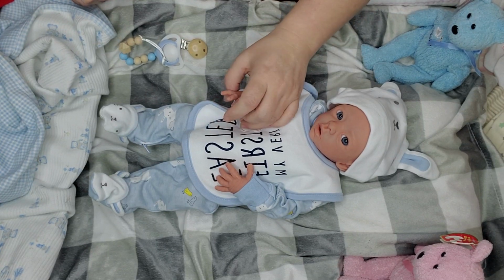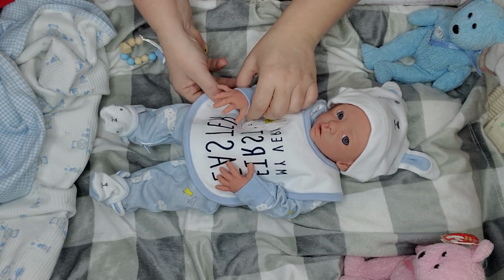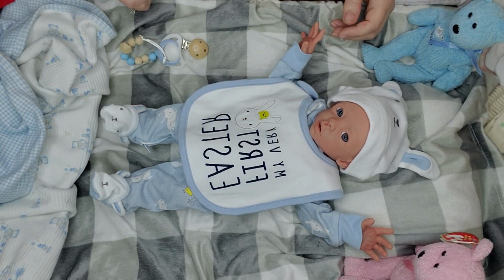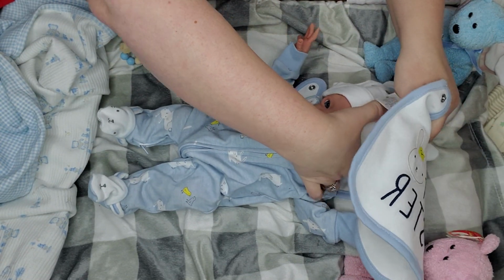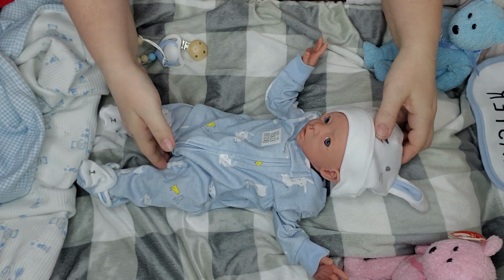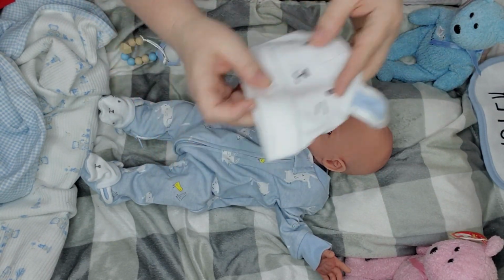I'm not sure who actually painted him, but now look at this bib. I bought this outfit for him on the weekend. And the bib is so huge. Look at that. Isn't that crazy? But the sleeper is preemie. And it fits him big, but it fits him and it looks cute on him. And the bunny hat's a little big too. So there's a little bunny hat that comes with it.